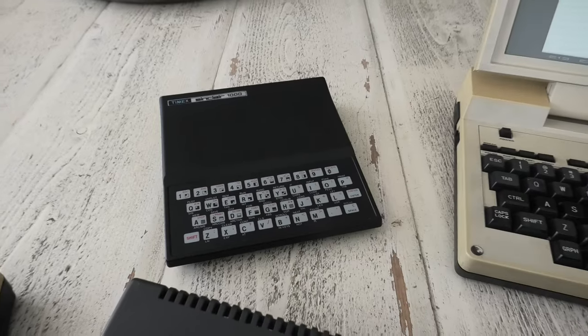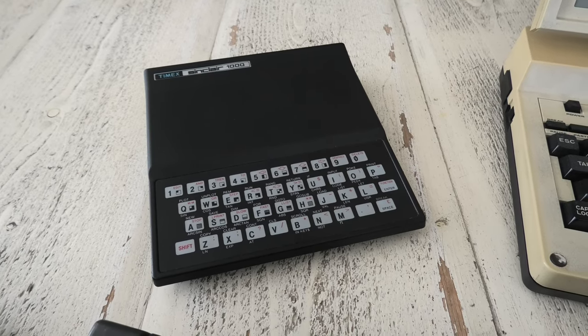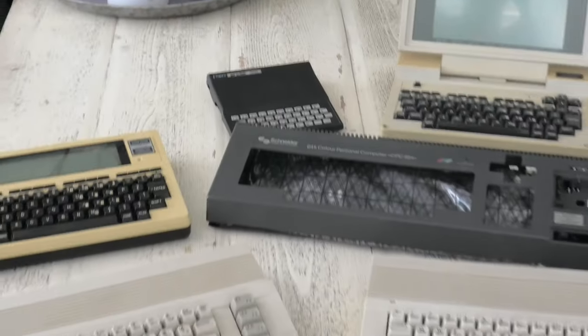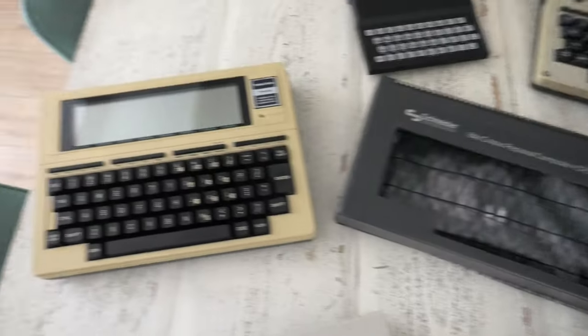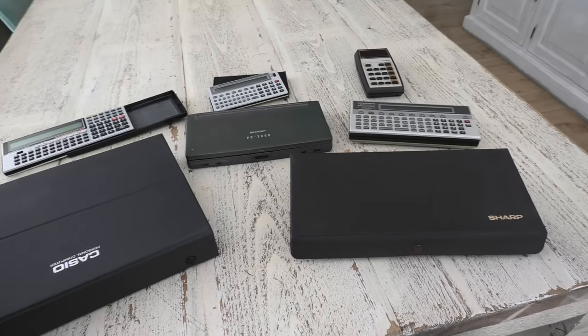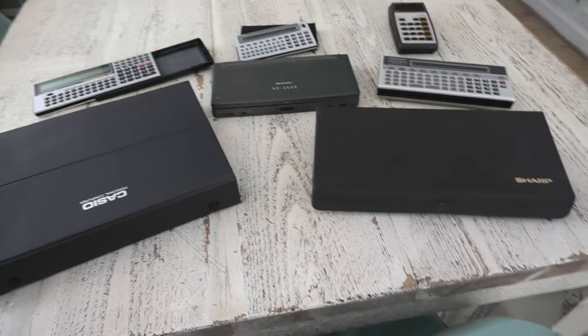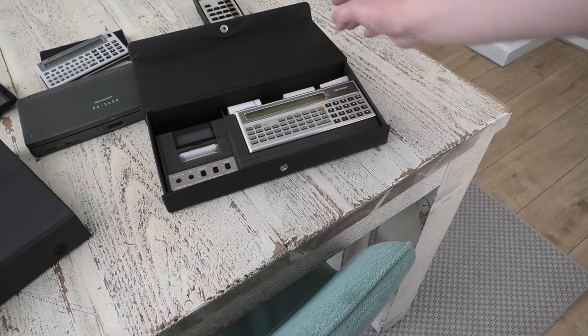This is a Timex 1000. Shocked that people use computers like this, but also quite interested to see what the actual experience is going to be like. Other systems that I'm quite amazed by that people use them as computers are these pocket computers. Starting with this Sharp PC-1211.